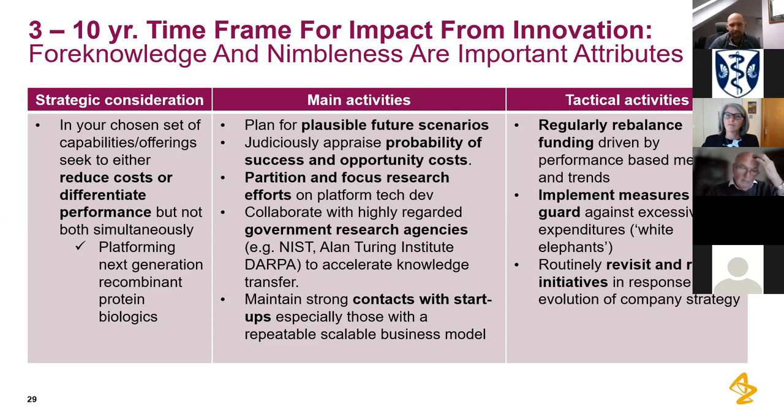And finally, some around the tactical activities. We're regularly looking at our investments and how effective they are, and making sure that we're guarding against some of these white elephants that can occur, and of course making sure that there's good harmonization and alignment with what we're thinking of doing as well as globally what's happening within the company, and many collaborations that have allowed us to work effectively within next generation manufacturing. And I think that given the solid approach that AstraZeneca has applied, the future looks bright.